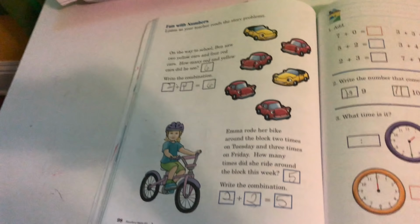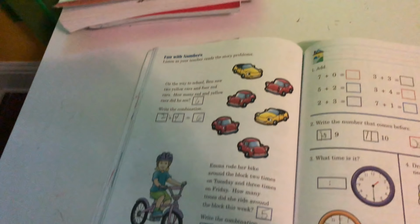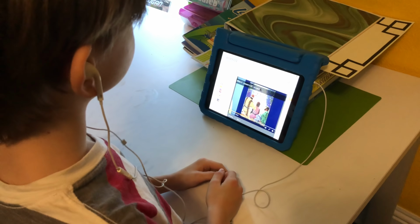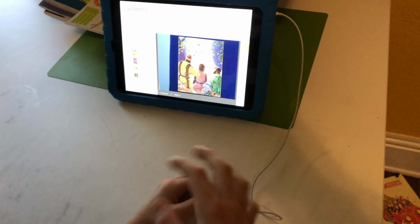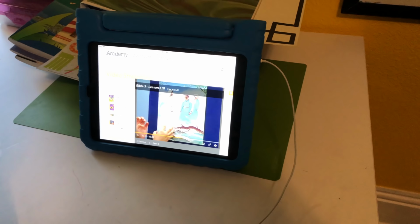Logan has started learning about word problems in math. So he did 2 plus 4 is 6, and 2 plus 3 is 5. So once Caleb is done with language, he moves on to Abeka Academy, and he watches videos and does book work. So this is Bible, and he does history and math as well on Abeka Academy.